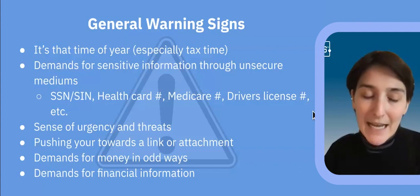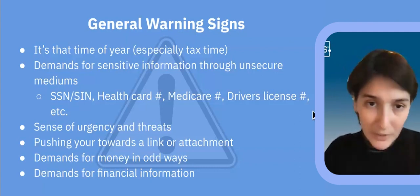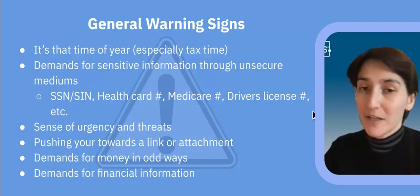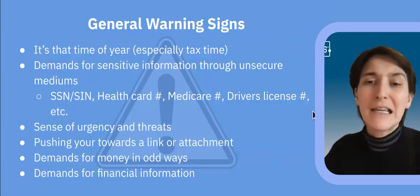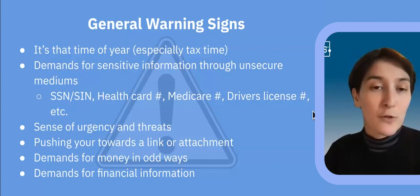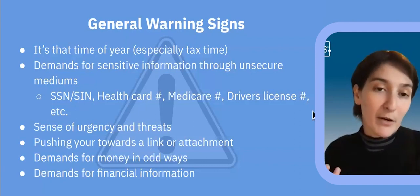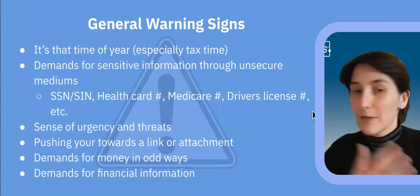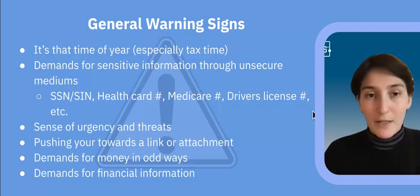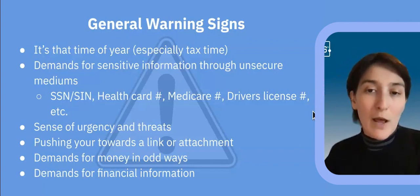That being said, these can happen any time of the year. They're not only at the particular time of year that thing is happening, but they just may be more common. So thinking about that, being extra vigilant about those sort of communications when it's at a time when we might be stressed or thinking about those particular government related issues. It happens a lot during elections too, right? Lots of scams around there as well.